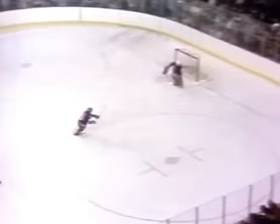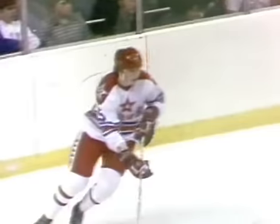Gamayev, number 5, gives it to Petrov. Petrov, number 16. Soviets on the power play. Gets it back to Babinov. Babinov shoots it in. This is Richard Dunn, and he shoots it down the ice as it got by Harlamov. 1:31 remaining in the penalty.